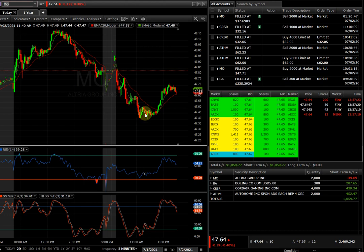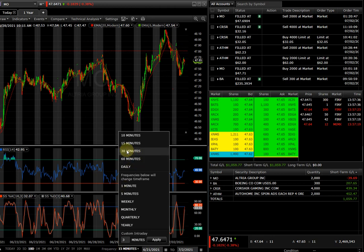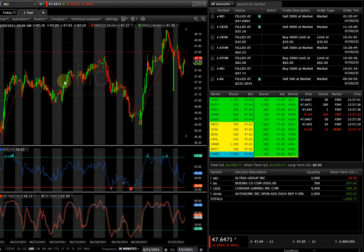So I bought right here, right, and it fell. Now I don't want to average cost yet because it's only like, what, 30 cents. It's still kind of close to my entry. I want to wait for a little bit lower. Now if we zoom out a little bit, let's go to the 15 minute, 30 to see a better time frame.